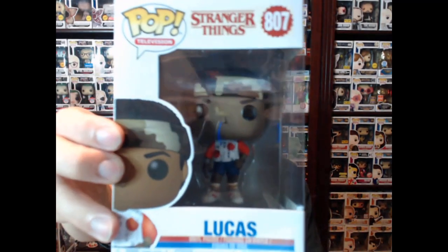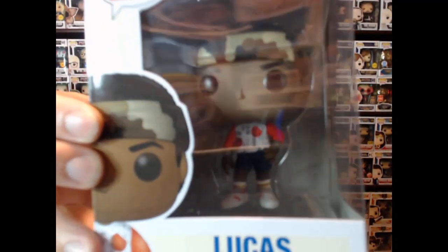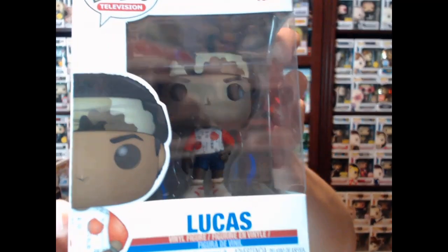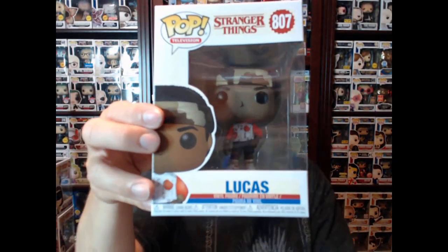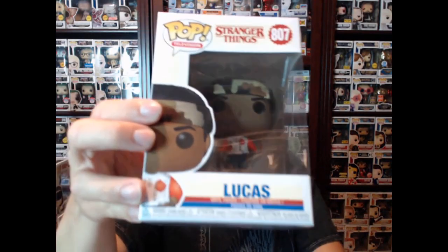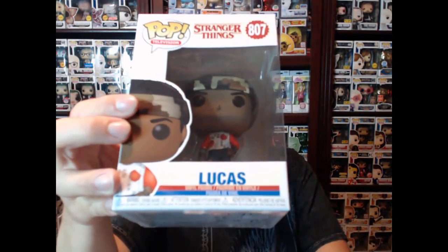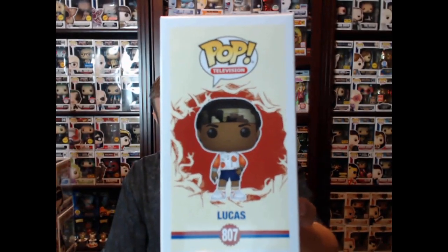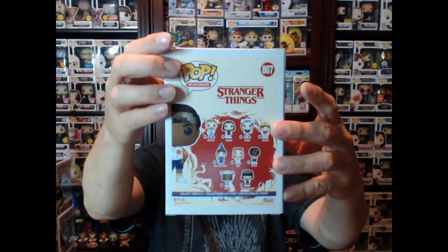So we got Lucas up next. He looks like he's wearing, I'm trying to zoom it in there, but I know that glare is a killer. Lucas looks fly. He's wearing some type of jacket. I can't really get a good zoom in on it. I don't want to unbox these guys because I'm an in-box collector, and I do collect all Stranger Things. This is the one collection that I have just about every single Pop too, minus a few, very, very few.